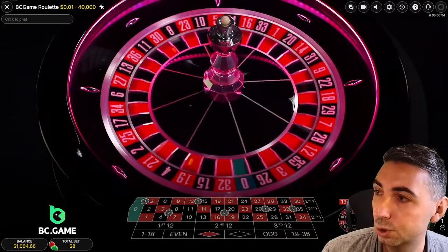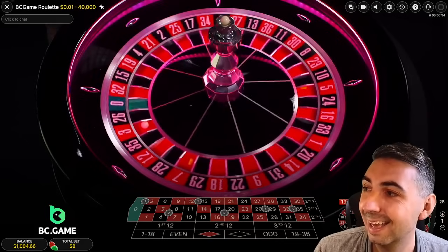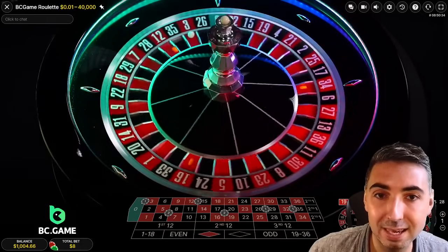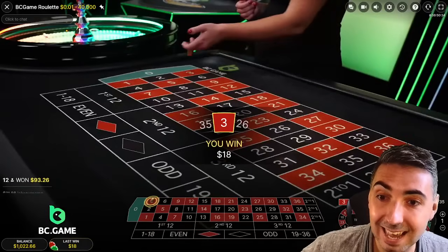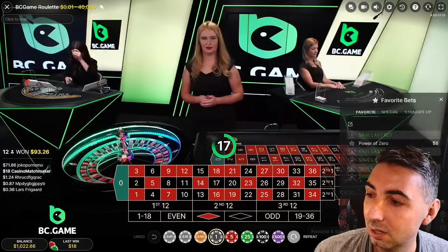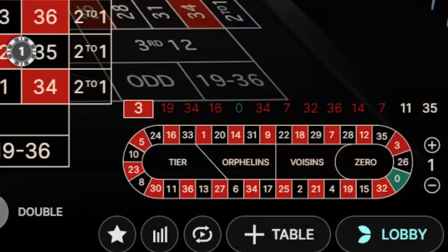When this lands, I will show you where these numbers are on the wheel. So if it lands near zero, we are going to be making money. That's part of this strategy. That's a $10 profit. $8 bet, $18 returned. We'll just repeat that. Let's go and show you the numbers and the wheel.